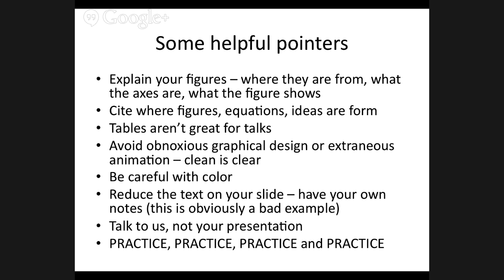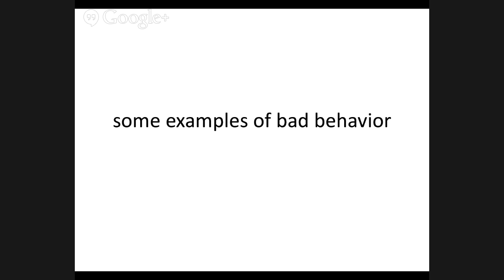All right, I want to move on to some examples of bad behavior. These are all slides that I have given in talks over the last 10 years. So it's examples of my bad behavior, but they're good illustrative examples of what a lot of people do. Your job is to interrupt me when you think that either the slide or how I'm presenting the slide could use some improvement or a change, let me know what that change is, and suggest a change for it.